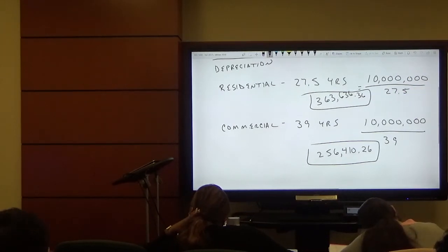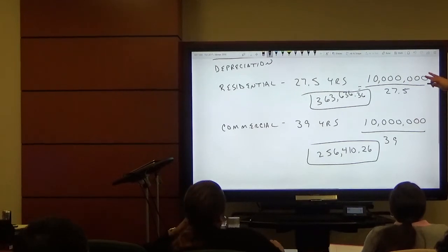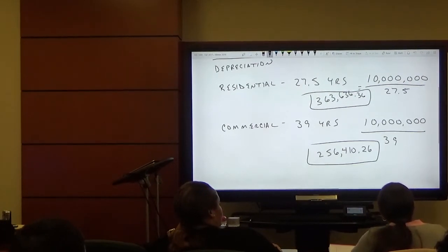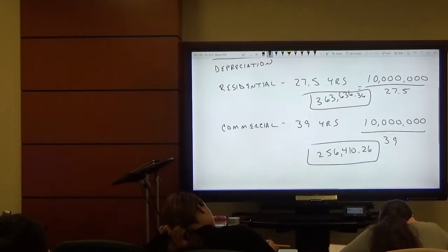Now, once again, if you are the owner-occupant, none of this applies, okay? That's a whole different set of tax laws, okay, for owner-occupied residential. Now, one of the things that can happen is, well, you can have a mixed-use property.